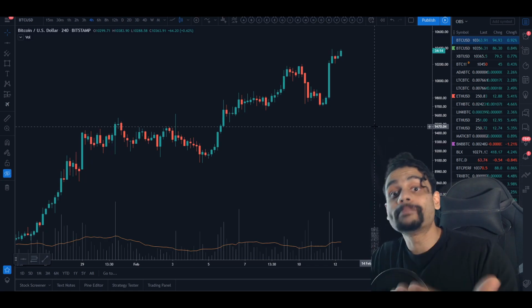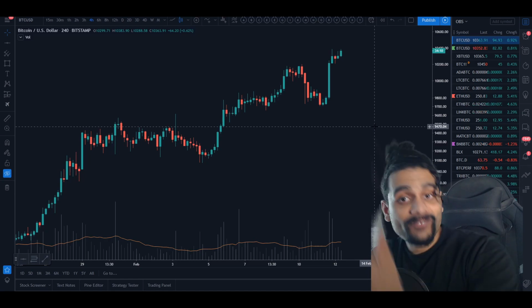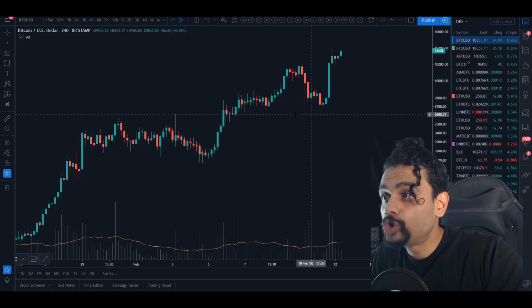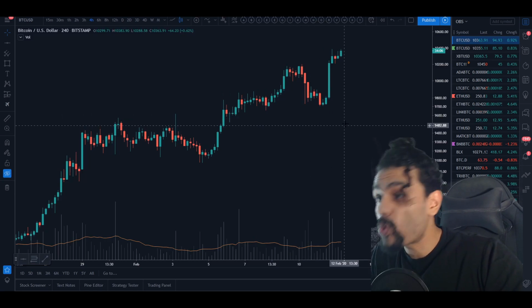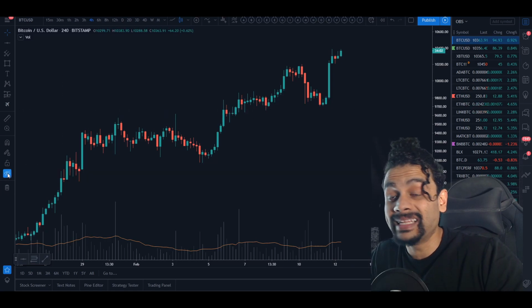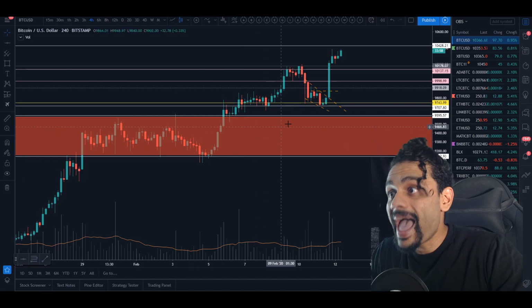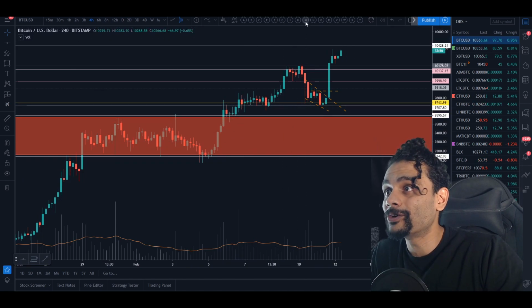This is why I like marking out zones, and this is why I said that I'll be averaging in my position in that zone. There was too much going on at 9,700, way too much. It was our weekly level, the major weekly level that we marked out throughout so many videos now, and there was something bigger going on over there too, right?